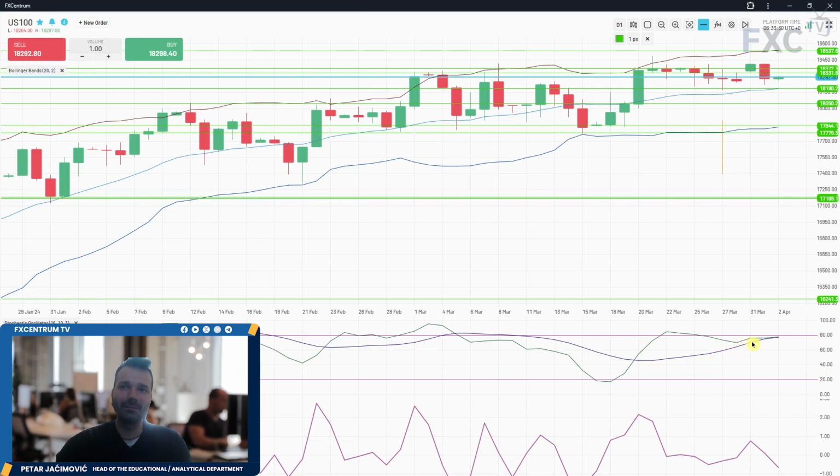The slow line is sloping to the upside around the 80 mark, and for the fast line we have some mini bear cross at this point, so the slow and fast lines are pretty close to each other. So pay attention to this consolidation and a potential breakout to the downside.